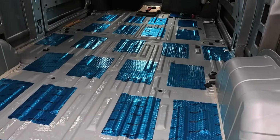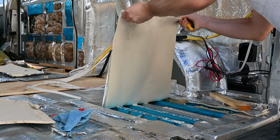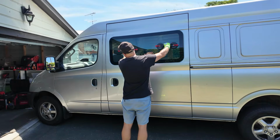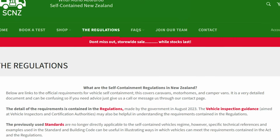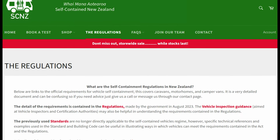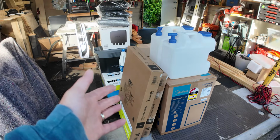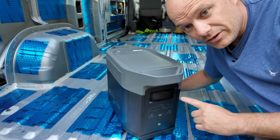There have been highs and there have been lows, but everything I've done in this period of time has been with the sole objective of creating a comfortable and compliant home on wheels, which we can use to explore New Zealand and create lasting memories. I've followed a set of guidelines to ensure that our van is compliant with New Zealand's self-contained legislation and to achieve the certification we need for a truly self-sufficient off-grid camper.